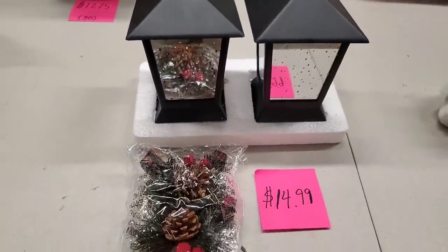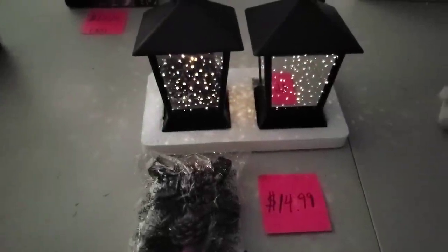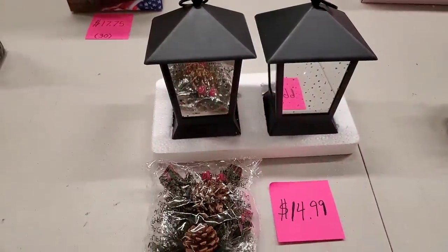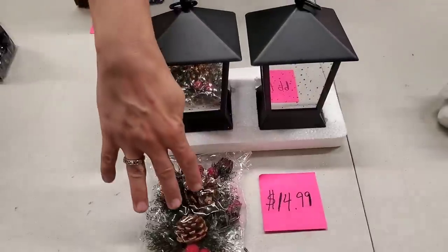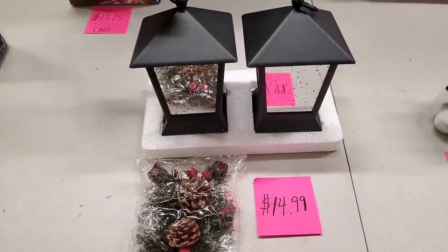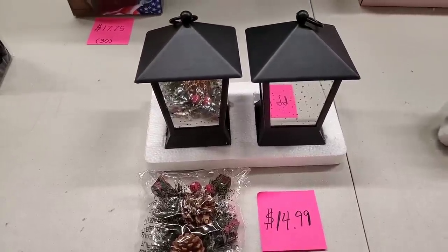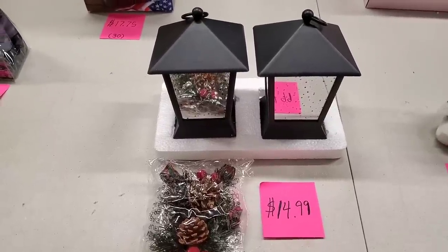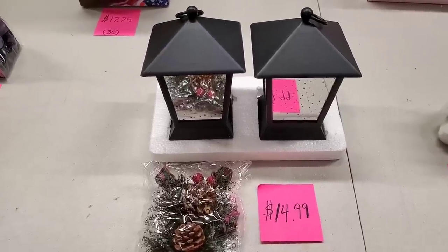Then we have our cool twinkle lanterns. You want to see them twinkle? Here we go. Watch the lights go out. See? Little starry, very subtle, soft light. We still have some sunlight coming into the warehouse, so hopefully you got to see that a little bit. It does have a decor piece that you can strap to the top little loop here if you choose to. If not, these are kind of everyday lanterns. $14.99, and I think we have 30 of those. All right, so check out hookedonpickin.com for those.